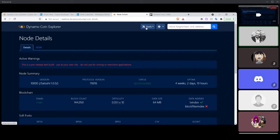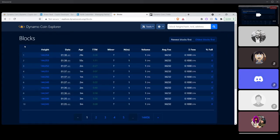Watch. Okay, let's move on forward, and let's go to browse blocks. Okay, and we're looking at the blocks. Here we go. And actually, explain this, Shaun. We're going to go from left to right. We got the height. Obviously, those are blocks. We got the date, that's the timestamp. We have the age. That's how new it is, right? The newest block that's released. What is TTM? Time to mine. So how long it took to mine it?